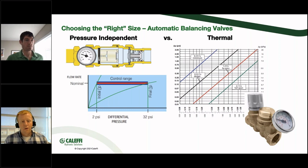But where it's really going to shine, just like the pressure independent balancing valve, is that it's going to take a lot of the work out of it in the field. And again, Dan will talk about that later as well. So again, the different types of valves, not just sizing, you want to make sure you're doing it correctly. And I think we're going to pass things back on to Dan.